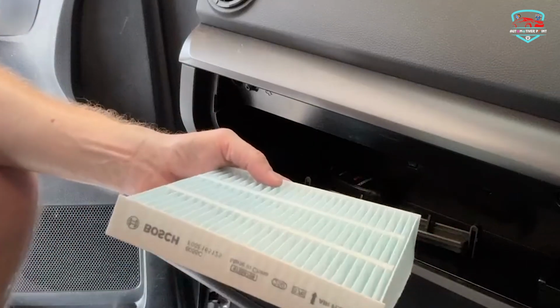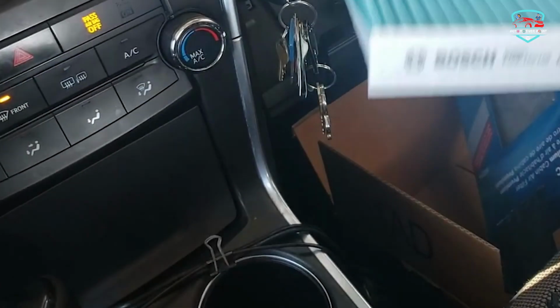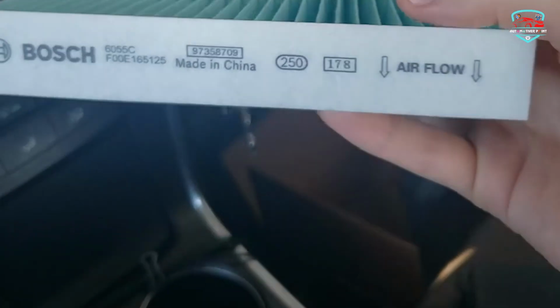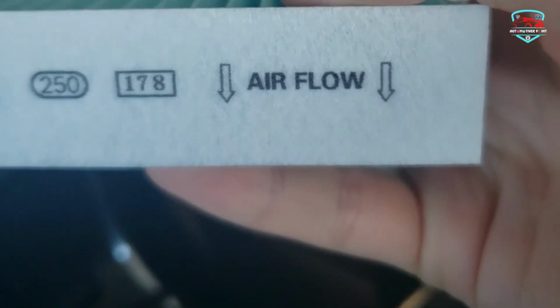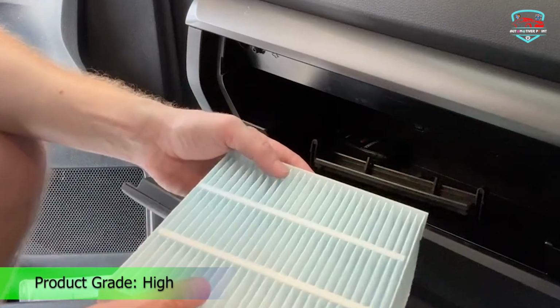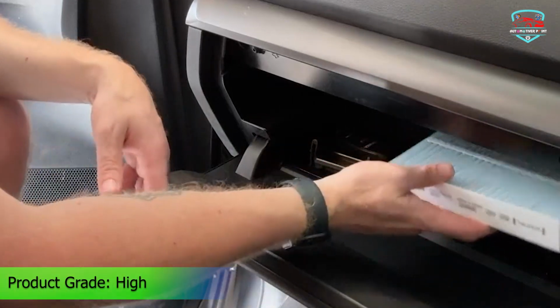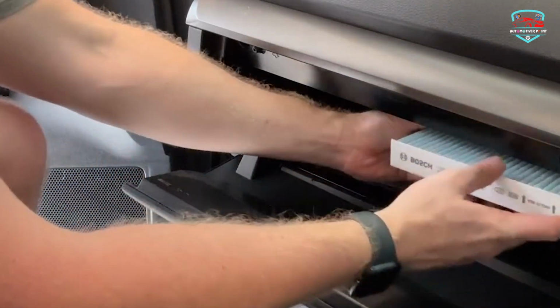Bosch designed this cabin filter to be suitable for models built between early 2000s through 2023. The filter material works to enhance overall air freshness by reducing particle exposure from the outside environment. It contributes to a more comfortable driving experience in both daily city use and extended road travel.